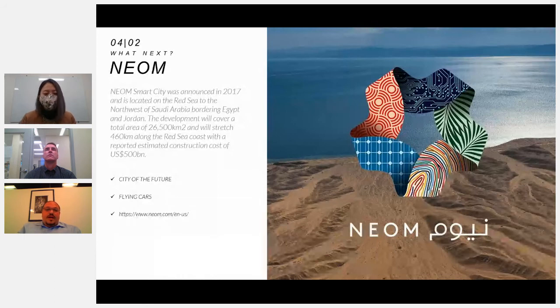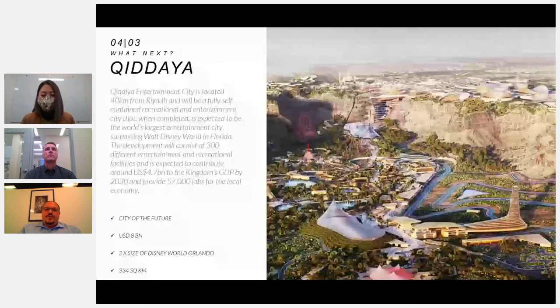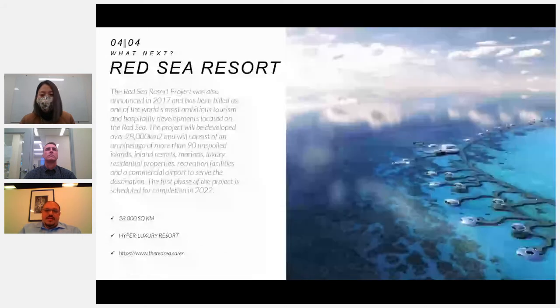Next, we have Amala. Again, it's geared towards ultra-luxury wellness, fitness, tourism. It has multiple developments, triple bay, huge investment in this project. Next, we have Qiddiya next to Riyadh. It's, let's say, a mega project, basically a futuristic city that has projects in it like Formula One. Six Flags has the highest or fastest roller coaster that is going to happen there. Of course, it only happens in MENA.